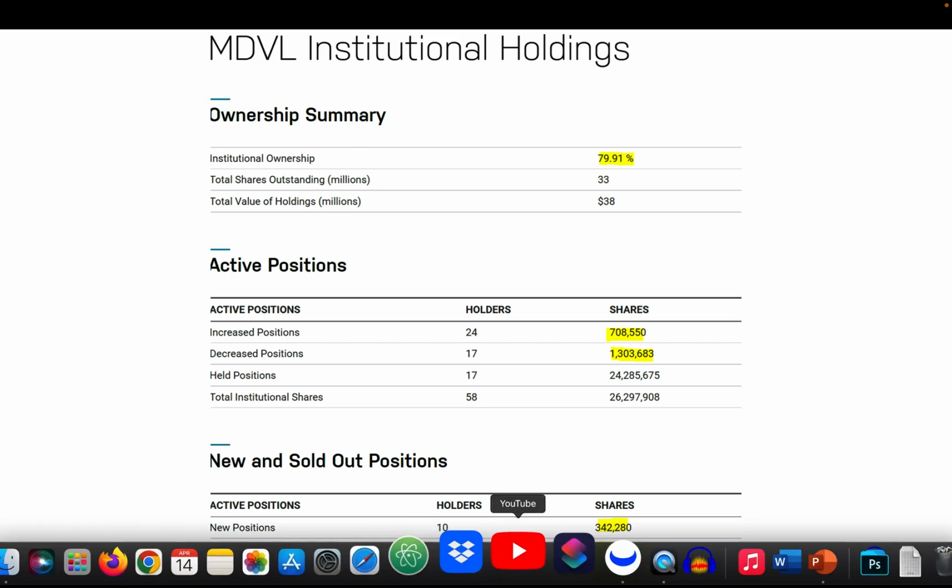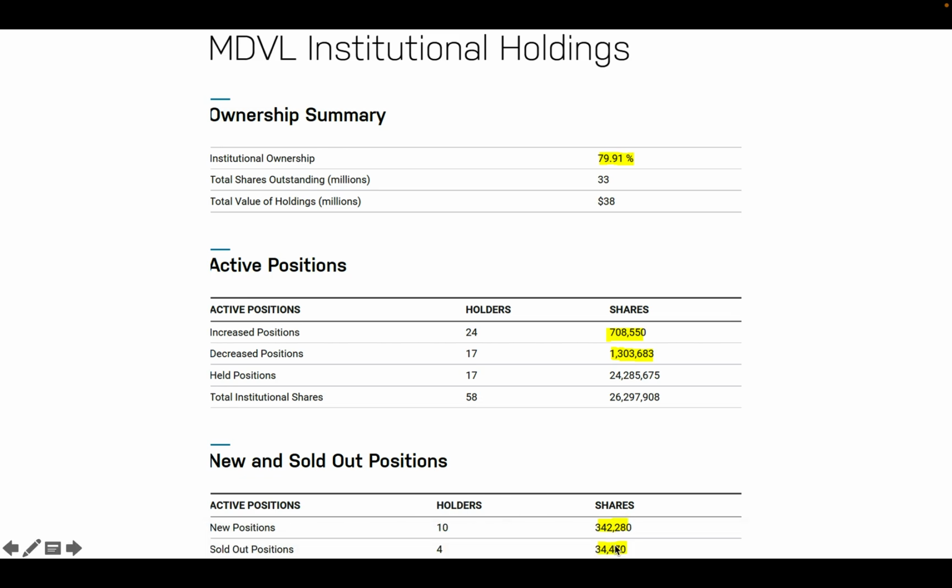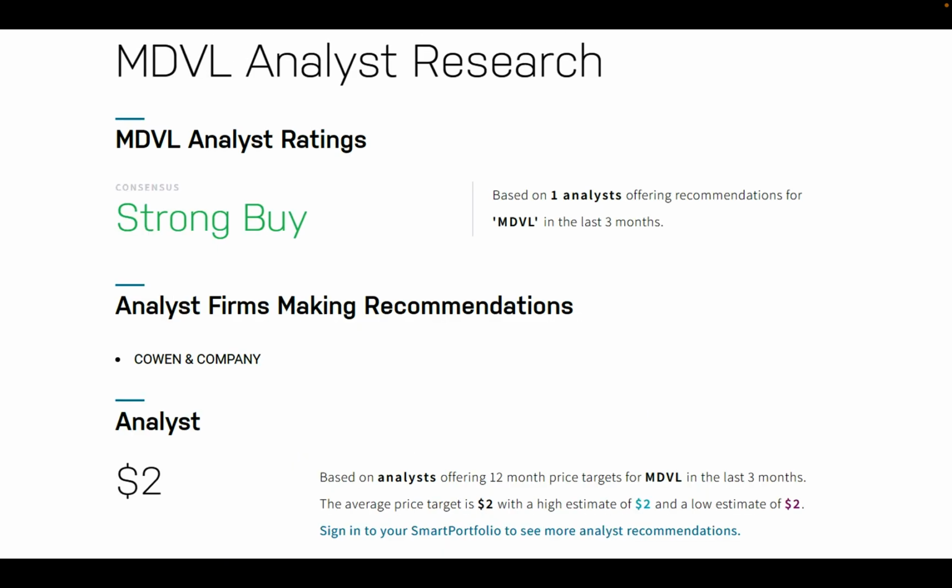The new positions increased by 342,000, and they decreased it by 34,000. So it looks like there's a mix of both. Overall the position has decreased a little bit, but the ownership is still 79%, and they have increased their position. Ten of the companies bought in about 342,000. So it's a good mix of everything, and the ownership is still far more weighted toward institutional banks. They hold a lot of shares.